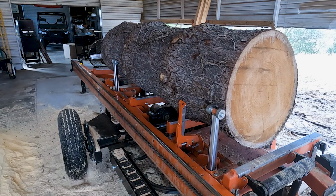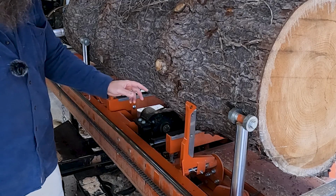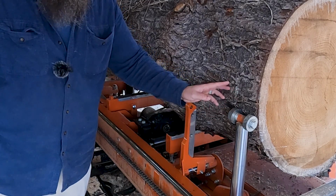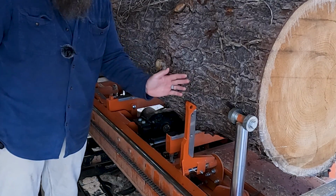You guys see what I had to do right there? The LT70 only has 2 hydraulic bat stops right here. 1, 2. It has 2 manual ones. When I walked down here, I could see that this log was barely going to catch this one right here. I think this log is just barely over 8 feet. So I put up the manual one to make sure I didn't have a disaster and flip the log over the back right here.